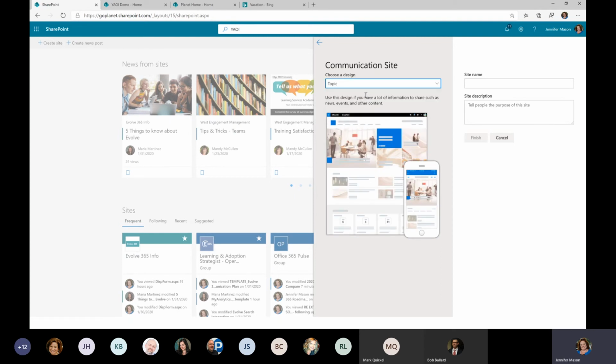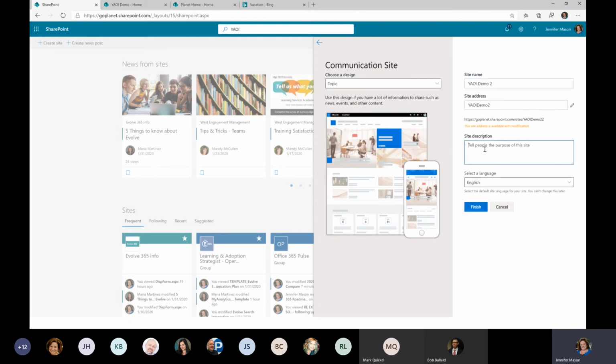So if I went ahead and just clicked here, I like to honestly start with the topic one. It's the one I typically land with, but you could go with either one. I'm going to come over here and call it the You Already Own It Demo 2. I can put in the information, and I'm going to just hit finish, and it's going to create the site for me.